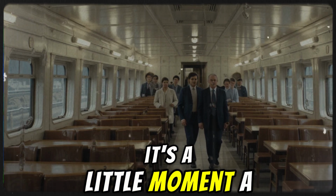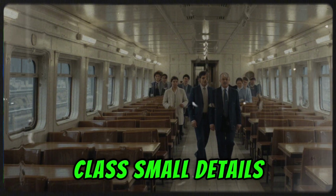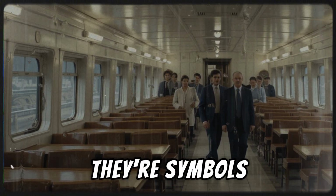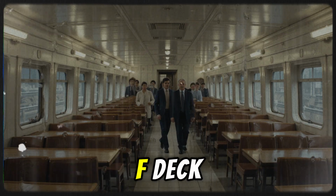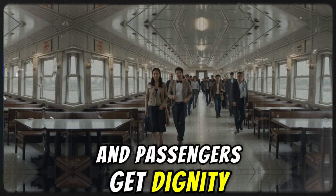It's a little moment, a small detail. But in third class, small details matter. Because these aren't just utensils, they're symbols. Tiny steel reminders that even down here on F deck, you are a passenger. And passengers get dignity, sort of.